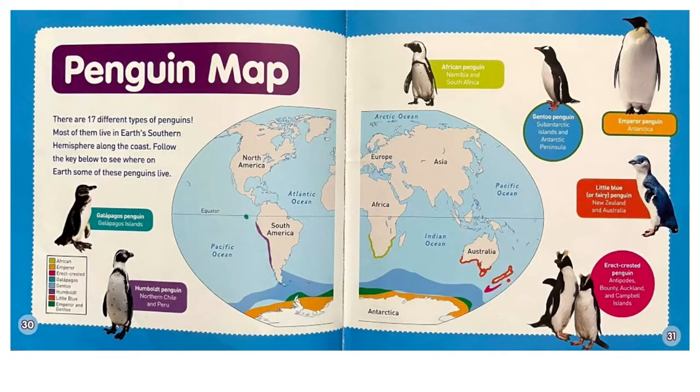Here we have a penguin map. There are 17 different types of penguins. Most of them live in Earth's southern hemisphere along the coast. The southern hemisphere is the bottom half of our world. Follow the key below to see where on Earth some of these penguins live. So there's colors, and we can track the colors and names to different parts of the map.